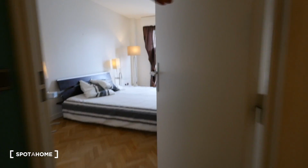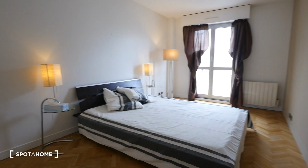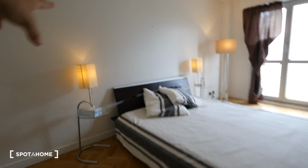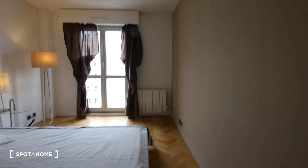So let's take a look first at this bedroom here. It's a double bed. Then you have three lightings, the radiator for heating. Then we have this inbuilt wardrobe, which is quite big. See, it's a quite large wardrobe. On the other side, you have the same amount of space. Again, as you can see.